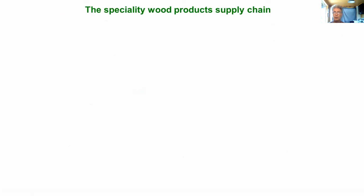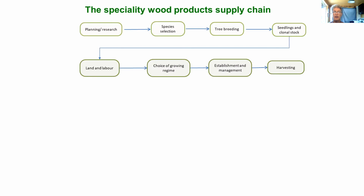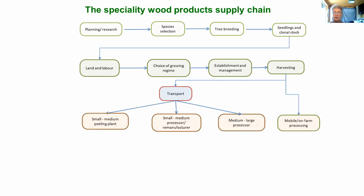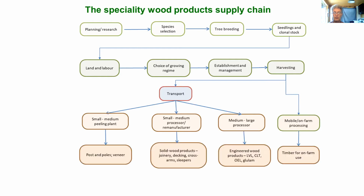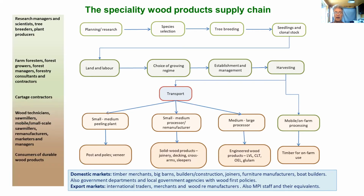Let's also look at the specialty wood product supply chain. I'm going to quickly run you through it. You'll see that there are a lot of steps involved in getting a wood product supply chain going. I'm just going to click on, and you'll see that as we get from seedlings to forest to harvesting and transport to processing, in order to get the products that we've identified to the markets, it's a long supply chain, and it takes a lot of people and a long time for that supply chain to develop. So that's another significant challenge.